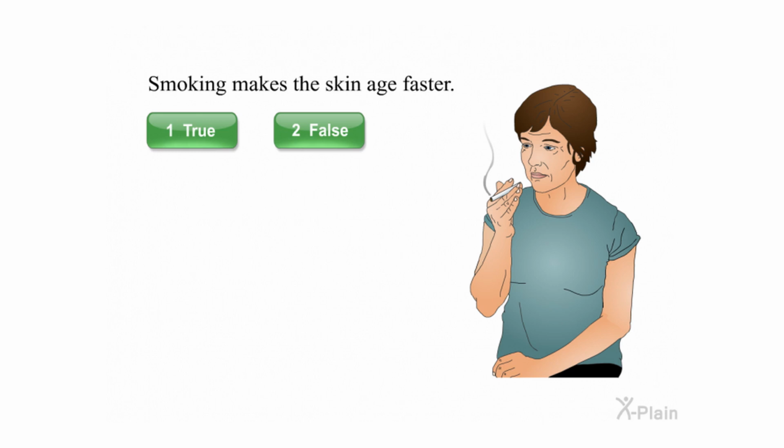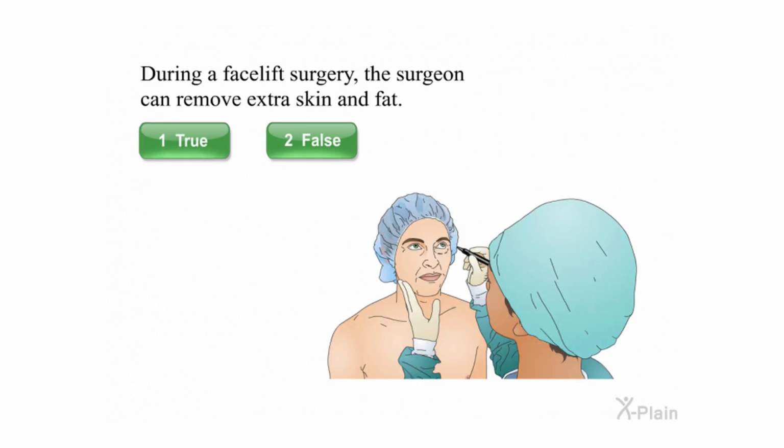Facelifts. Introduction. Smoking makes the skin age faster. Select true or false. Correct. During a facelift surgery, the surgeon can remove extra skin and fat.